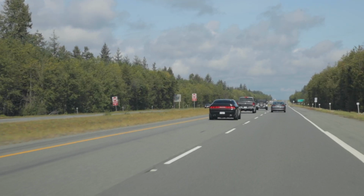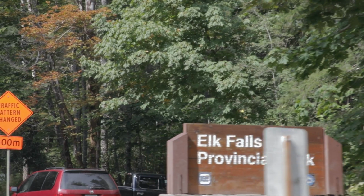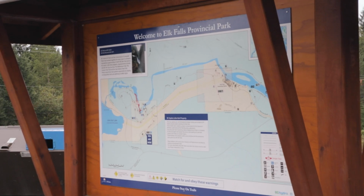So today, Charlene and I are on a short little mission with you guys. We're gonna run up about 45 minutes north of where we live, just outside of Campbell River on Vancouver Island, to a place called Elk Falls Provincial Park. We hear some great things about this provincial park, so we've gotta go check it out.